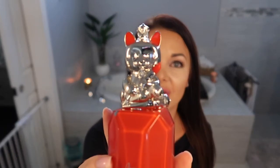Normally scents that have cedarwood in them can lean a little bit masculine, but with that rose, it just really warms up the rose, and then that strawberry, it really gives it that really nice scent. So it has a little cat on top of it. It's supposed to signify the lucky cat in Asian culture, which I think is really cool. So they all have a different background to them.